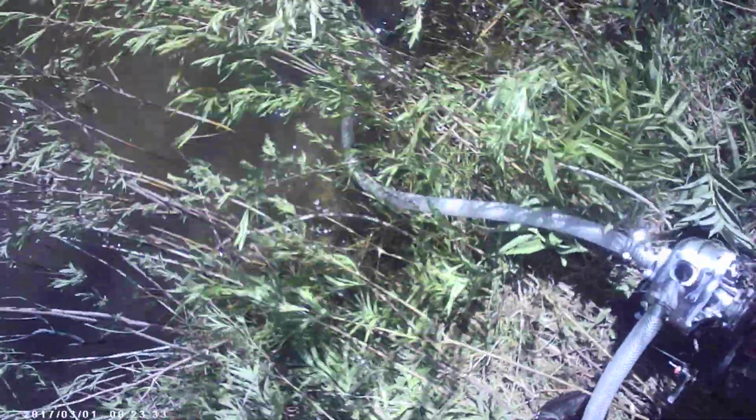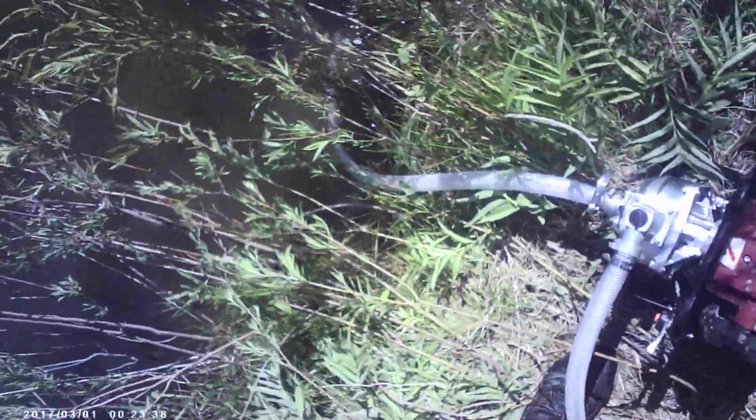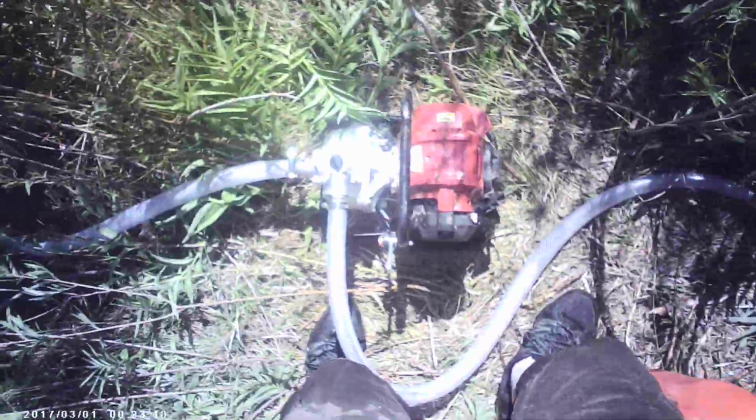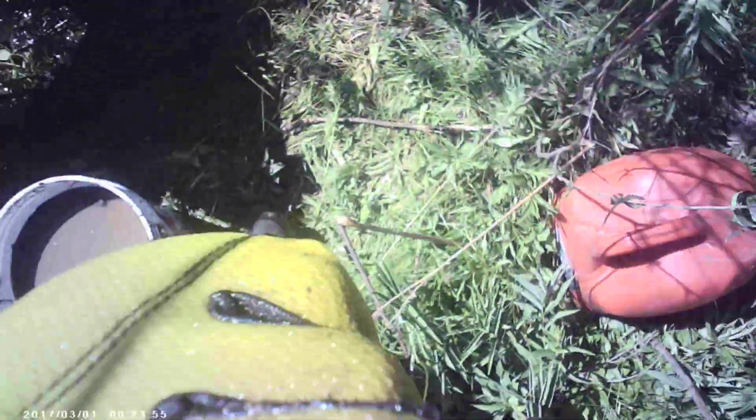Ended up pretty good, didn't it? Believe you me, it hasn't always started on the first pull. It hasn't even always started on the first pull when it's been running. Like when you think it would start on the first pull, you know.